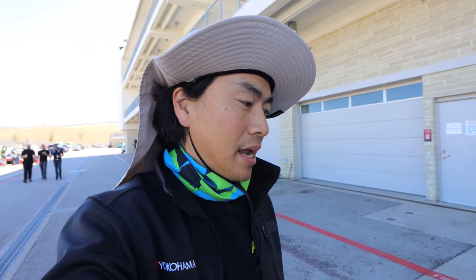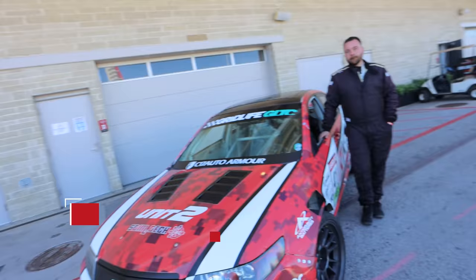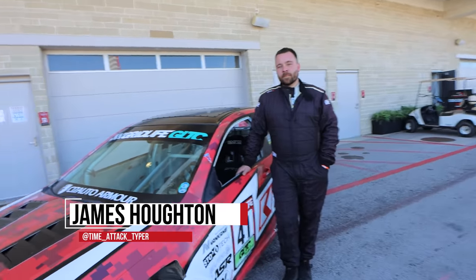We are at Circuit of the Americas for Grid Life round one. Is it round one? Yep. Grid Life round one, GLTC, super lap battle in Austin, Texas. This is such a fun event. Actually, my first time shooting this event was last year, and it was super cool to see the time attack plus GLTC. We got James Halton here with his beautiful TSX GLTC build.